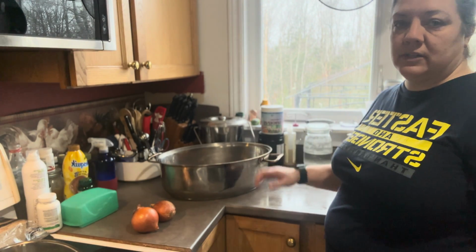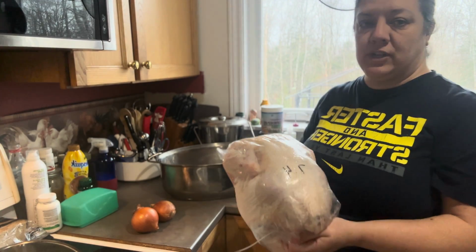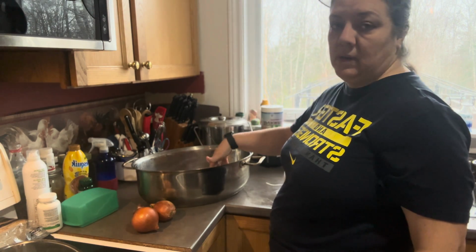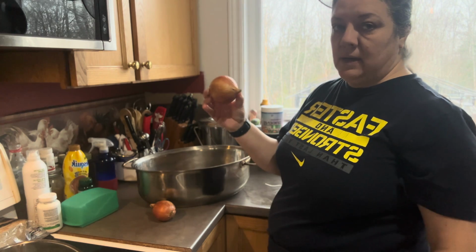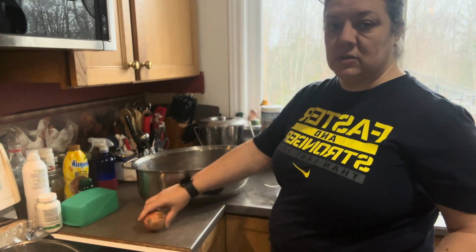Okay, how to cook a chicken from frozen. Turkey. First step, get your chicken. If you have a rack, put the rack in the bottom of your roaster. I don't have one, so what I'm gonna do is cut up 2 onions and layer the bottom of the roasting pan with it.